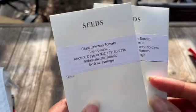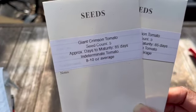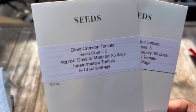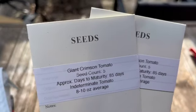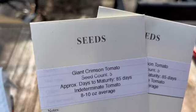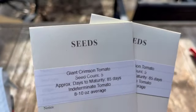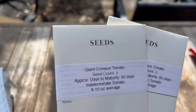Okay, so next are these giant crimson tomato seeds that we were able to purchase from M.I. Gardener. And you could only purchase 2 packages. That was it. These are a very rare seed. So I'm very excited to try to grow them in the garden this year. He has videos online about them, so go take a look. But we're super excited to try these in the garden.